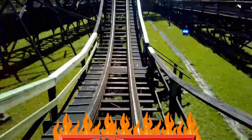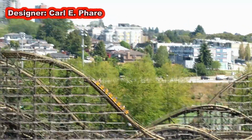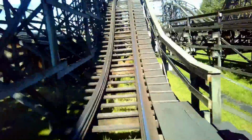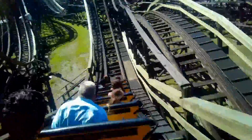Number 11. The second half of Coaster at Playland in Vancouver, British Columbia, Canada. I'm not sure how demonic Carl E. Fair was since he designed this coaster back in the 1950s, and maybe the second half wasn't necessarily intended to be as insane as it turned out to be. But the second half legitimately tries to kill you, especially in the back of the train.